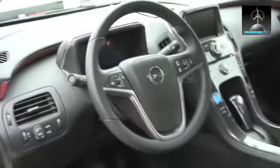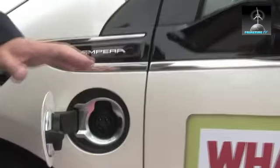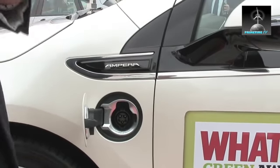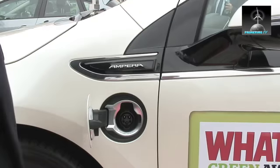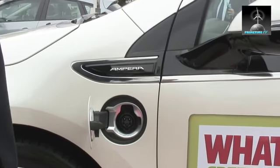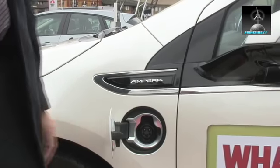Okay. So are we able to plug the vehicle in as well as it having a range extending engine? Yes, of course. It's a plug-in electric vehicle. And if I show you the flap, this is where you plug it in. It will take trickle charge, so there's no fast or rapid charging for this, which could potentially damage the battery. This is only trickle charge because you don't need fast or rapid charging on this car.